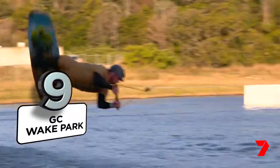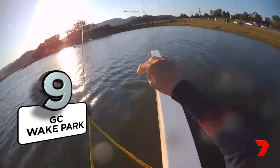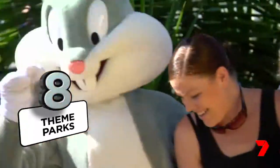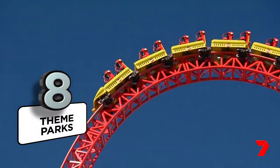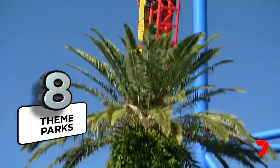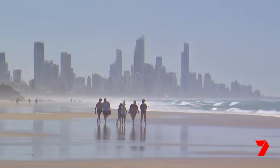If your little tacker would rather skis than skates, Gold Coast Wake Park at Oxenford is a must. Or for a more traditional theme park, head a few minutes down the highway for a thrill ride on the coasters. We'll continue the countdown later in the show, but for now, let's catch up with the rest of the team.